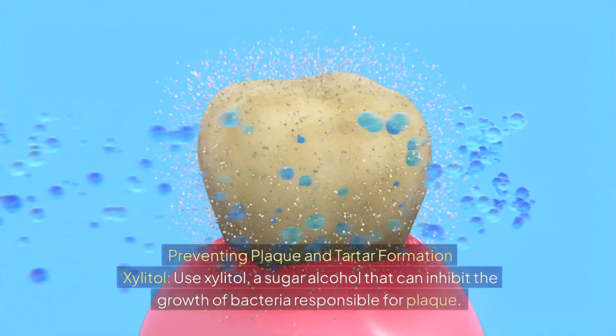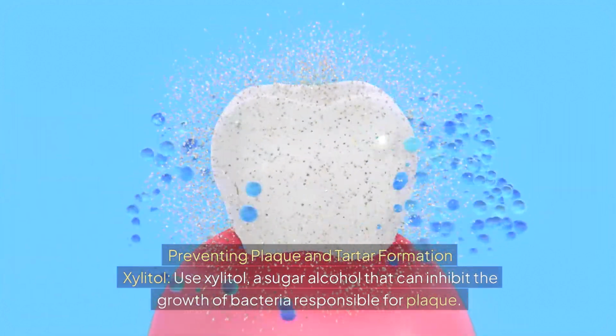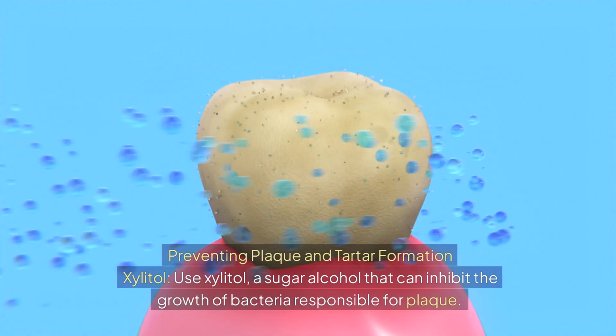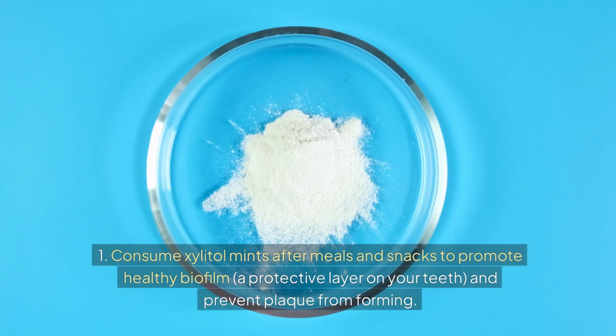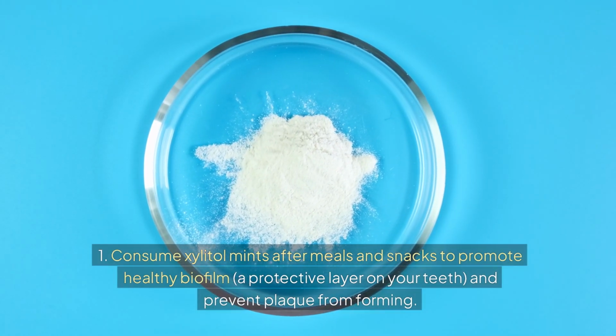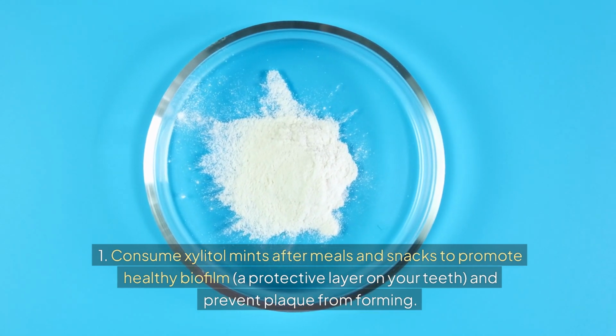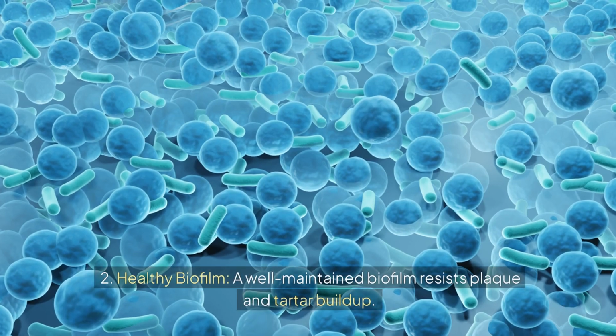2. Preventing plaque and tartar formation: xylitol. Use xylitol, a sugar alcohol that can inhibit the growth of bacteria responsible for plaque. Consume xylitol mints after meals and snacks to promote healthy biofilm, a protective layer on your teeth, and prevent plaque from forming.